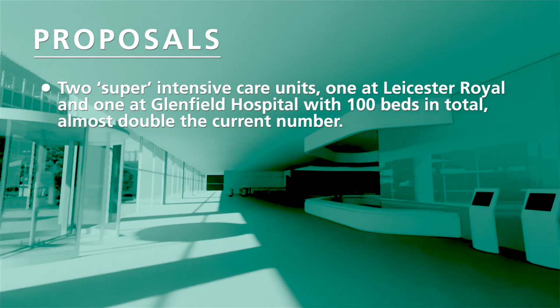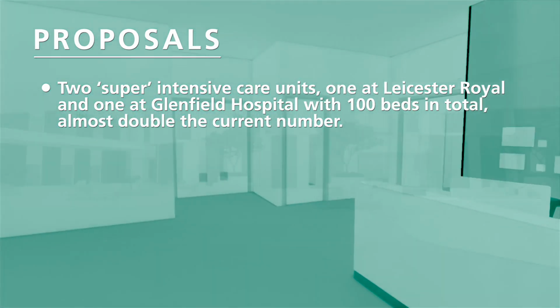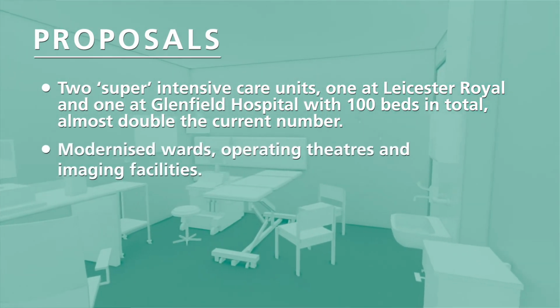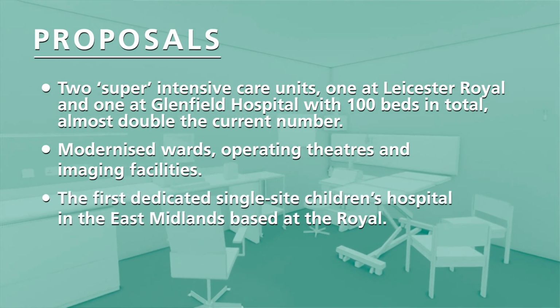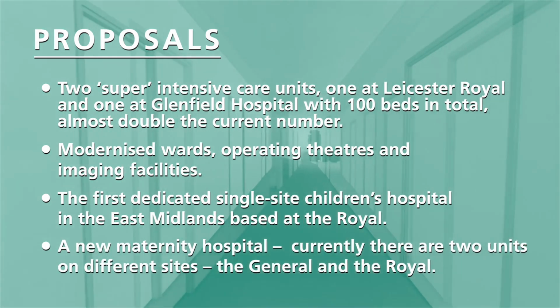The proposals include 2 super intensive care units, one at Leicester Royal and one at Glenfield Hospital, with 100 beds in total. That's almost double the current number. Modernised wards, operating theatres and imaging facilities. The first dedicated single-site children's hospital in the East Midlands, based at the Royal, and a new maternity hospital.